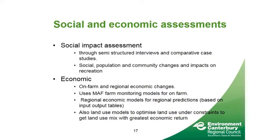Social and economic assessment was a critical part of this. And Graham was talking about science and regional council. Social science isn't a strong suit for regional councils by any means. This is a set of skills and knowledge that we have to bring into the process. Social impact assessment, in fact, was really something quite new to us in terms of policy development, beyond ticking Section 32 boxes, which councils have done in the past.